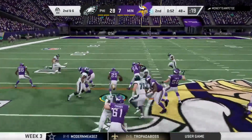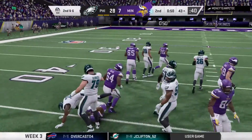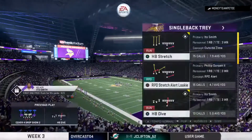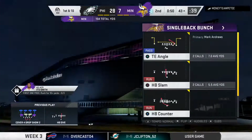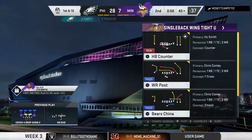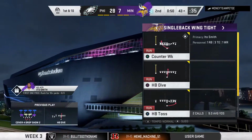On 2nd down now, it's Smith, and he'll get it down here to the 43. The Vikings going to signal for the first of their timeouts as the clock shows 50 seconds to play here in half number 1.